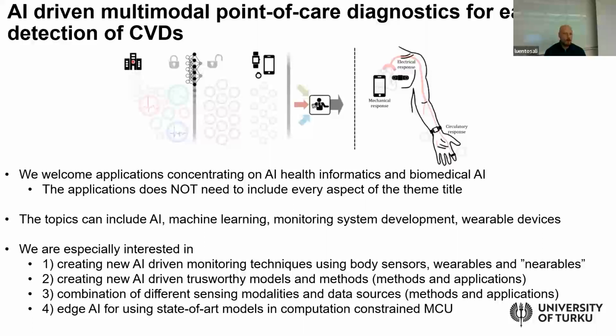And one somewhat different topic would be the incorporation of state-of-the-art machine learning models in computationally constrained computing or microcontrollers. So basically, if we take a big model that works very well offline, how do we use it at the point of care in real time, when you have to use a wearable system that doesn't have the same computational power? Achieving that would require algorithms specifically tailored for some hardware.